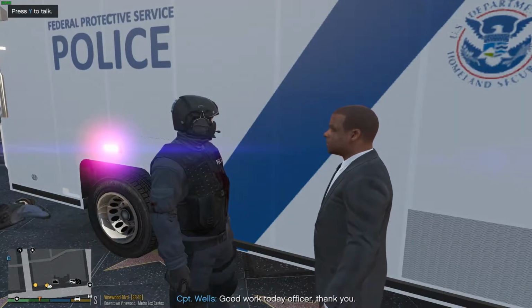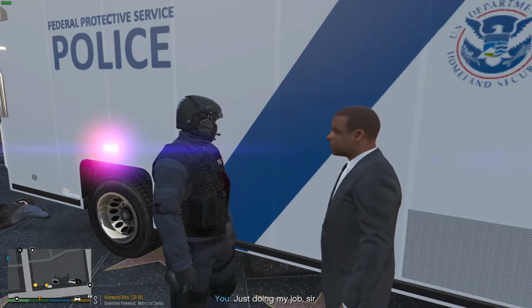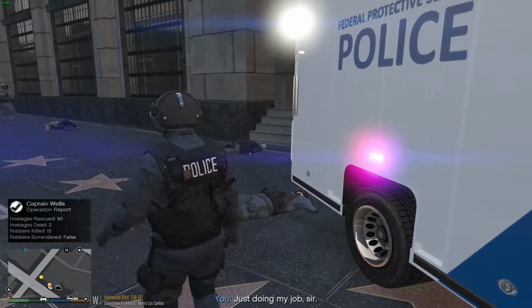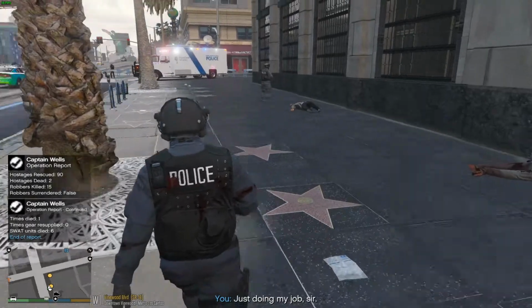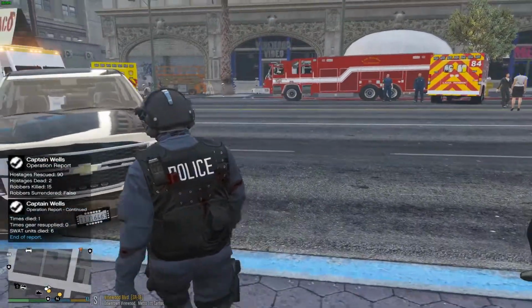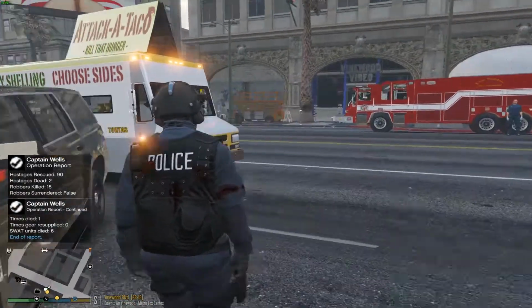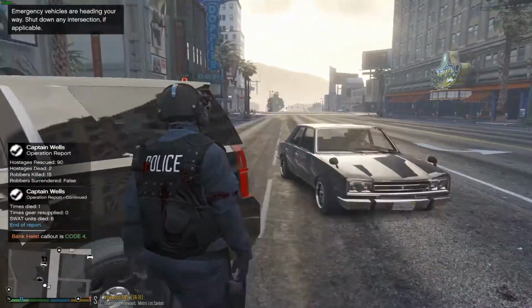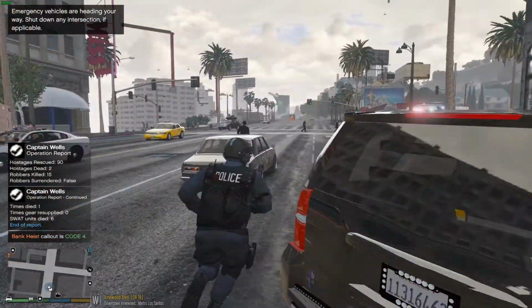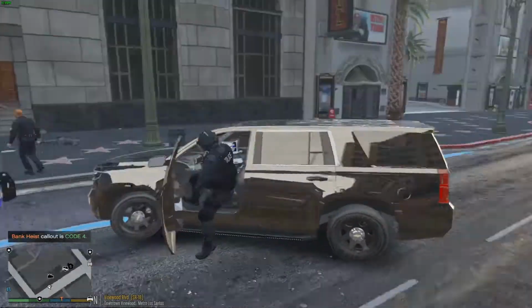I will send you the good work. Just doing my job, sir. That's it? I thought there was a lot more than that. I'm so confused right now. We rescued 90 hostages. Two were dead. 15 robbers were killed. We died once, and six SWAT units died. We are code 4. No further units required. So apparently we rescued 90 hostages somehow.